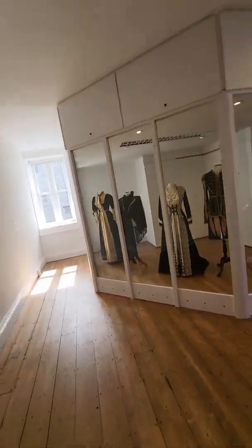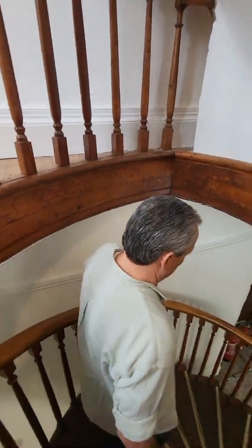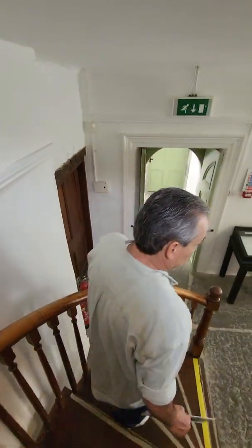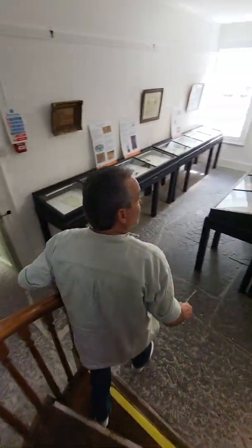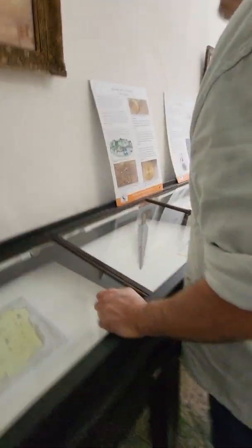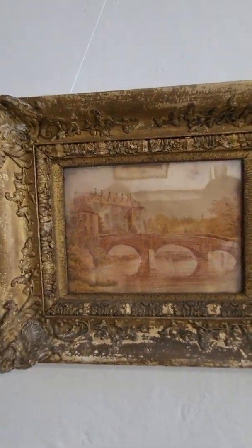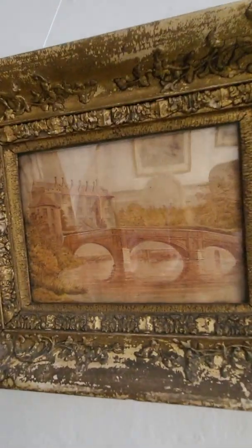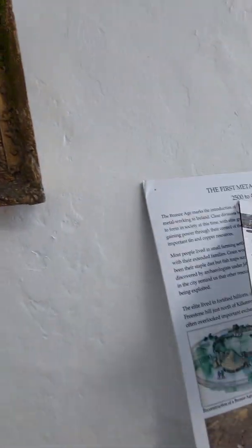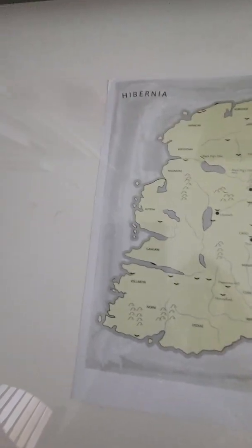Quite amazing. Here's some cool stuff here now. I like this. Oh my god. Can you imagine somebody actually drew that? Painted it? The Bronze Age, the marks. See, look, the Bronze Age. So 2,500 to 400 before Christ is when they came up with metal, and it was bronze. Metalworking in Ireland.